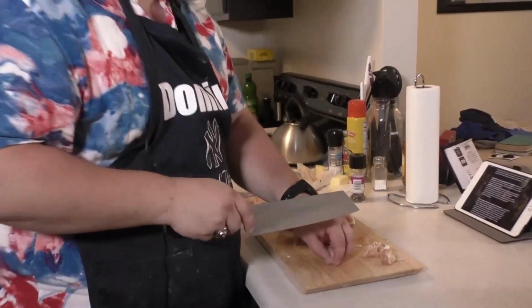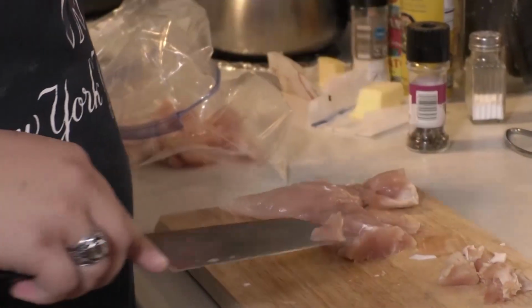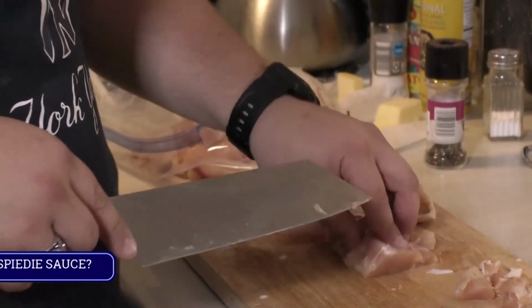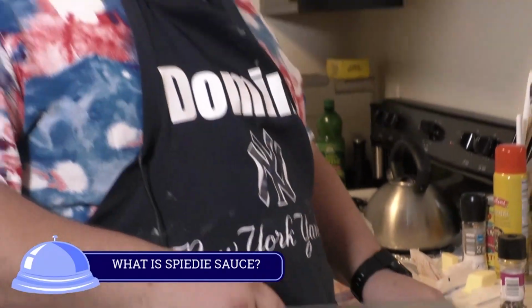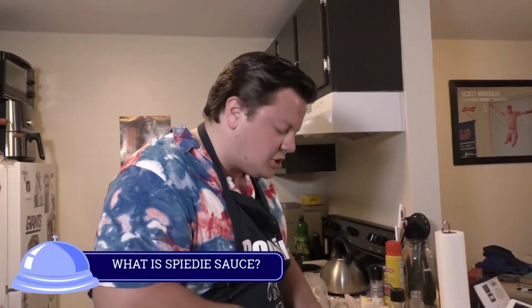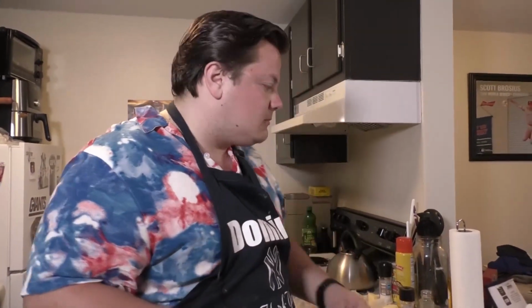Because the Speedy sauce, let me tell you, that is some of the best stuff you'll ever eat. It is a Binghamton creation. And if you don't know what Speedy sauce quite is, it's kind of like an Italian dressing, but also not even close. It does contain basil, oil, oregano, but it also has some crazy other spices in there like mint or thyme. And it's just absolutely delicious.